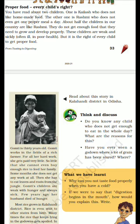So food is one of the essential things we require, and in addition to that, a balanced diet is also very important. Otherwise a person cannot grow or develop properly. These children are weak and sickly, but it is the right of every child to get proper food. So not only during the growth period, but throughout our life, a balanced diet is very important to maintain the body properly, for development, and for repair. So balanced diet is very important.